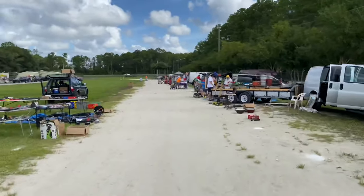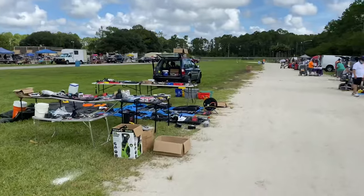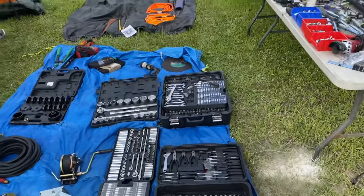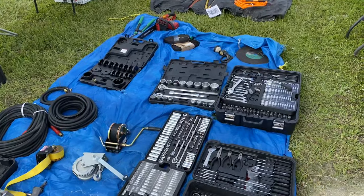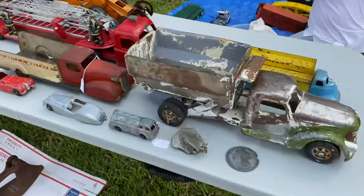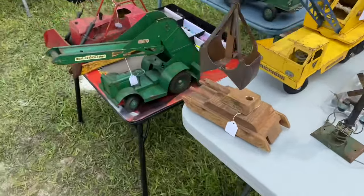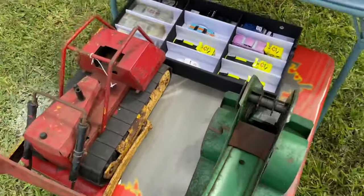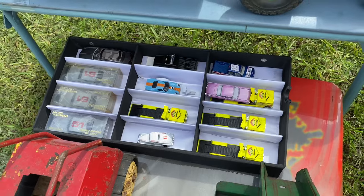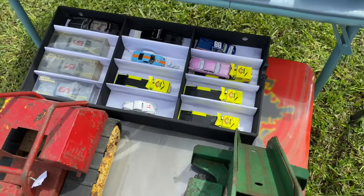Few people here. Still spread out though. Well, Manny and Josh should have come with me. A lot of tools. Man, look at those. How much you got on your little Hot Wheels here? Three?